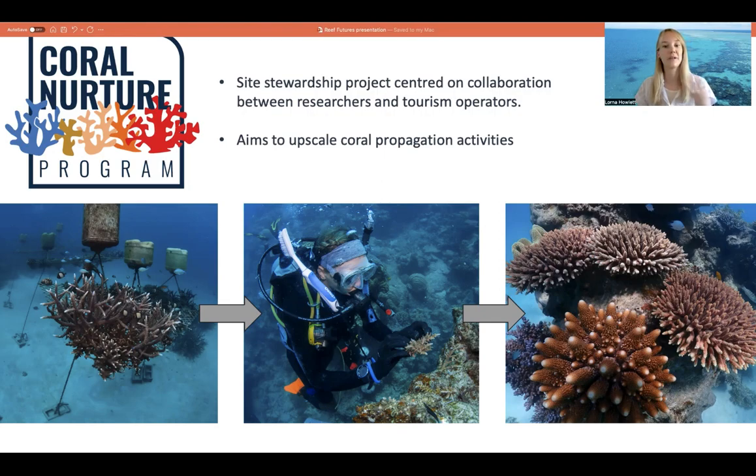Some of these are then placed onto coral nurseries. This is an example of the type of coral nursery that we use with the Coral Nurture Program, either through direct transplanting of collected fragments or using nursery fragments. We then plant these corals onto the surrounding reef using an attachment device called a coral clip. And then we further monitor a subset of these outplanted fragments for survival and growth.